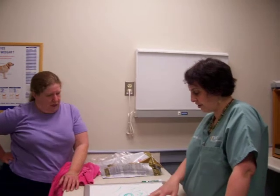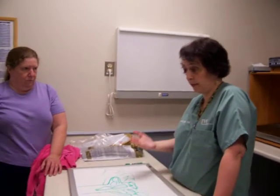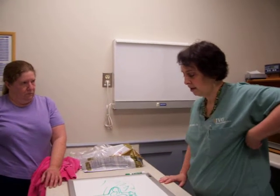All right. So potential risks of surgery. Obviously the obvious risk is we don't make him any better. But that's an incredibly low risk. I do feel like I can make him better.